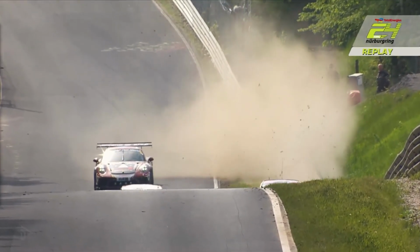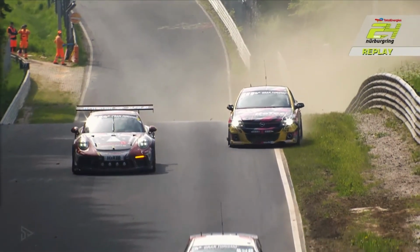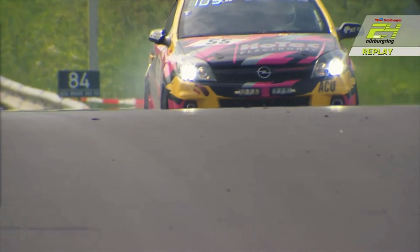The Toyota Corolla Altis and SP3, one of them, there's 2 of them in the class, gets very up close and personal with an Opel Astra on the way up to Flugplatz. There's just a few bits of sloppy contact starting to happen.